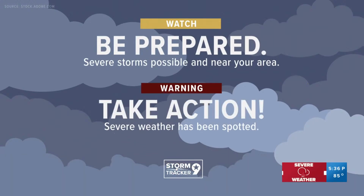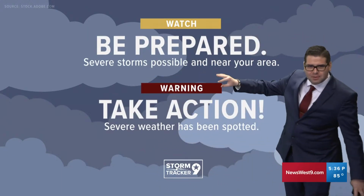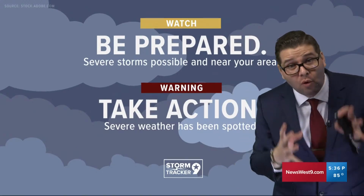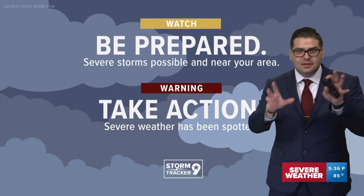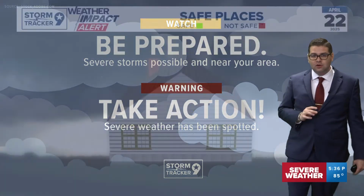So we have a couple of interesting things going on. We've got, first off, the severe thunderstorm watch. Now, what does that exactly mean? That means be prepared. A severe thunderstorm is possible and it's near your area, or it's likely to form near your area. The warning is going to mean take action. Severe weather has been spotted. You want to make sure that you are ready to go, ready to hunker down in case anything goes on.